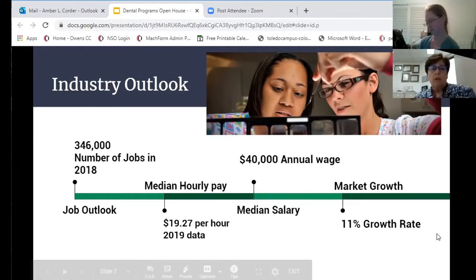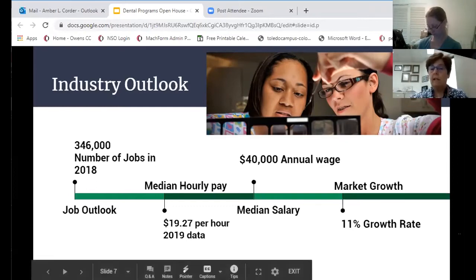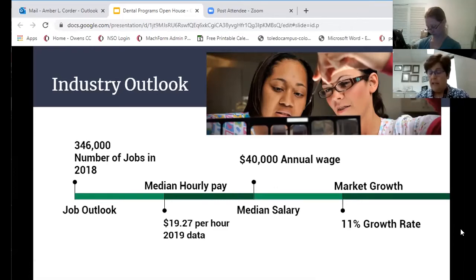So the dental industry outlook is very good right now. There are 346,000 jobs in Ohio from 2018. The median hourly rate, now this is the middle rate. When you come in, you're going to start at around $13 to $15 an hour. If you get certified, you can get $2 an hour more, so we always recommend that you get certified. And over time, as an experienced dental assistant, you can make $19 an hour and even upwards. So the median annual salary would be $40,000. And there's an 11% growth rate, which I think right now, because of COVID and a lot of older people leaving the profession, has almost doubled.